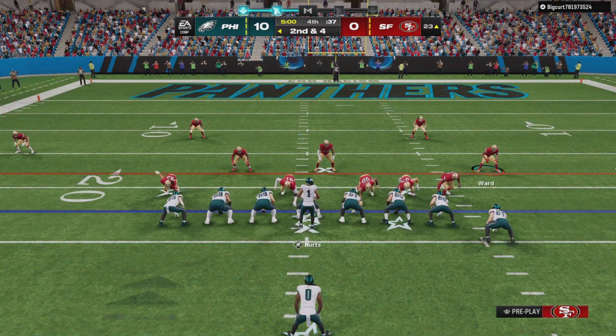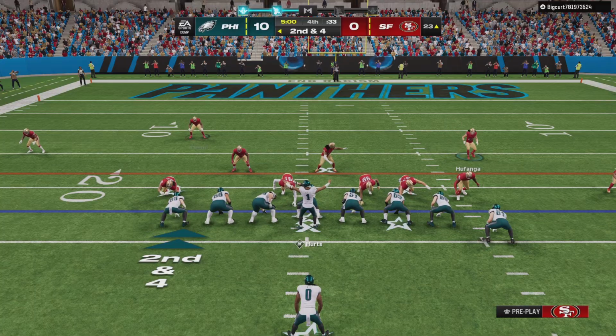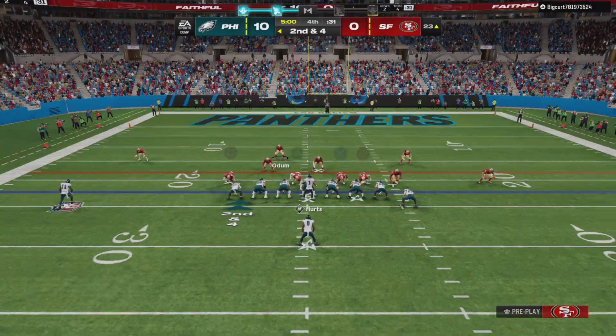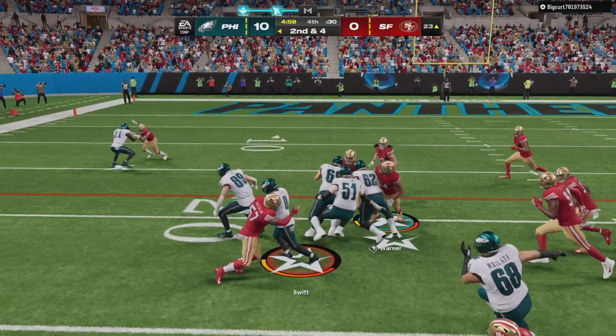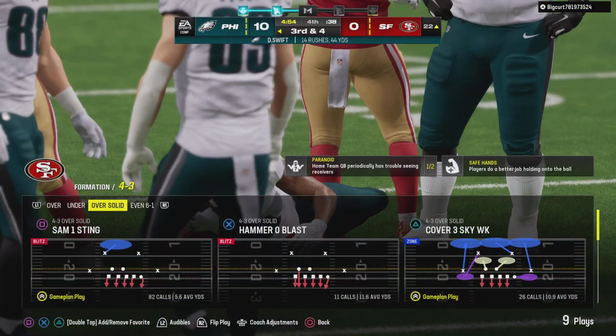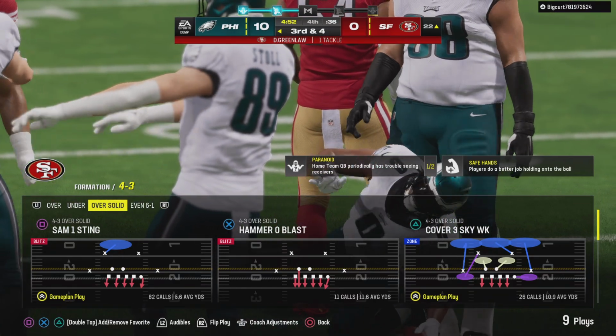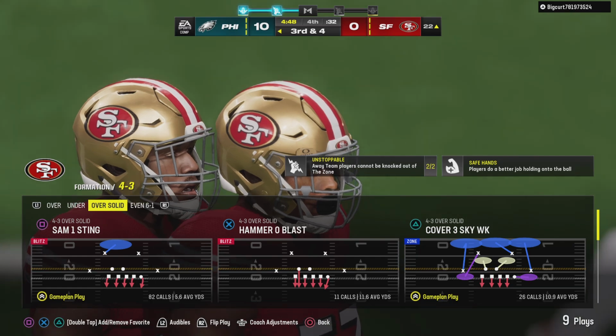Here now, 2nd and 4. Here's a handoff to Swift running left. Looking for a crease, can't find one. Stopped at the line of scrimmage. No gain on the play that time, and they'll look to convert on what will be a 3rd and 4.